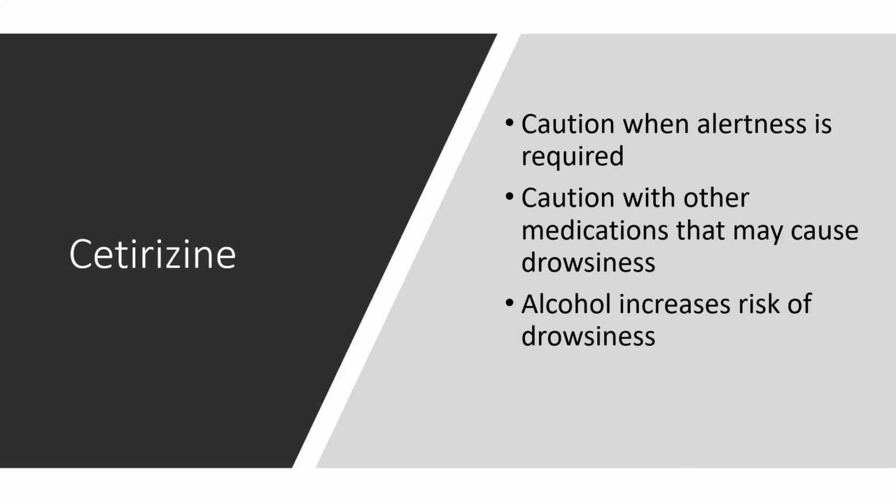Some key points to remember when using cetirizine and any antihistamine or allergy medication for that matter. We want to be careful when alertness is required. We may not notice that the medicine is making us slightly drowsy or even slowing down our reaction time. So we have to be very cautious when operating vehicles and machinery. And we need to be extremely cautious with other medications that have a risk of drowsiness because the two together may cause drowsiness. So be really careful of that. Alcohol can increase the risk of drowsiness as well. So the alcohol effect could be more than you typically would have when you're taking an antihistamine with it.